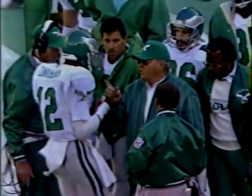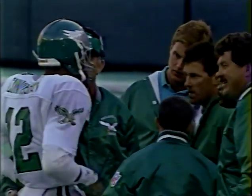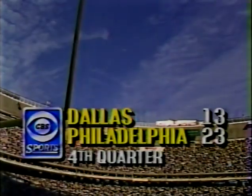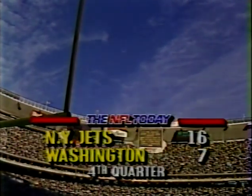So good decision. You're down in scoring range. You don't want to give up that opportunity. Call the timeout. That's a well-used timeout. Discussion there with Ted Plum and Buddy Ryan, and here's how we stand, 23-13 with 6:13 to play.